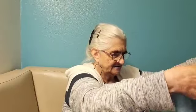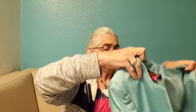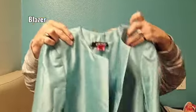Oh my goodness. Okay, let's see here. Ooh, this is cute. This has to be used, I think, because it has a little sticker on it. It's by Casper, and it's a woman's jacket. It looks new though, 100% polyester. And I like the color. That is a pretty color. Very pretty. And I like the way the sleeves are too.